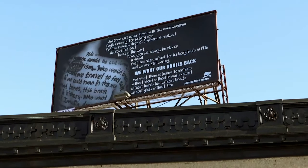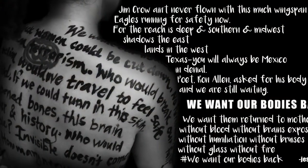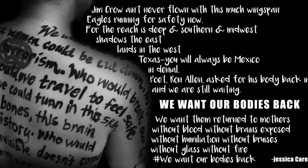And so what people will see is an excerpt of my poem, We Want Our Bodies Back, which is in my 5th book. It's here. So it's a long poem. The poem cannot fit on the billboard, but it's an excerpt of the poem. And it's also a photograph.